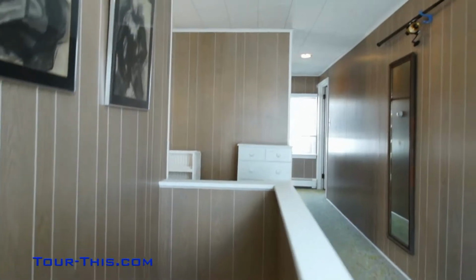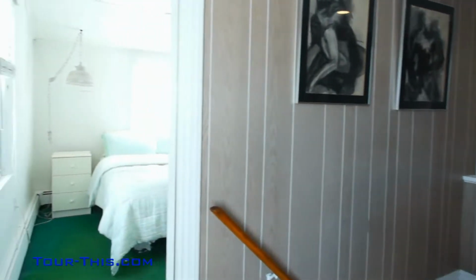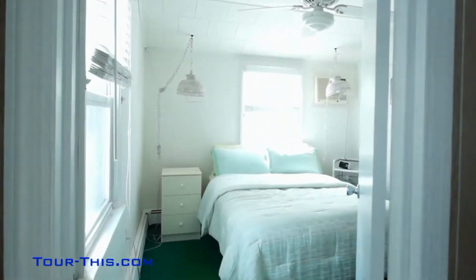Heading upstairs, you'll find 4 large bedrooms and a full bath. All of the rooms are light and airy and boast generous closets.